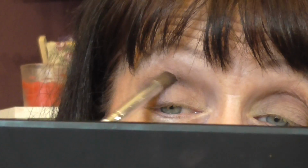Back in with a little bit more Hoola bronzer, just over there, just over the top. There, I think I quite like that. Yeah, what do you think? That's quite nice.